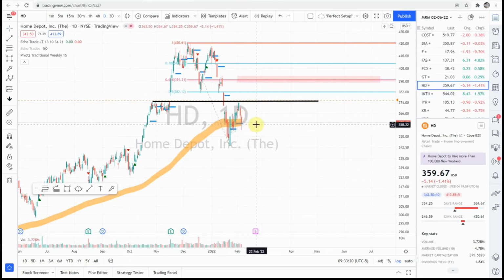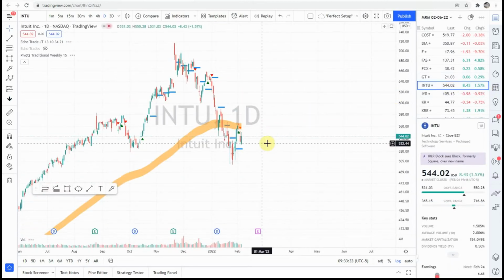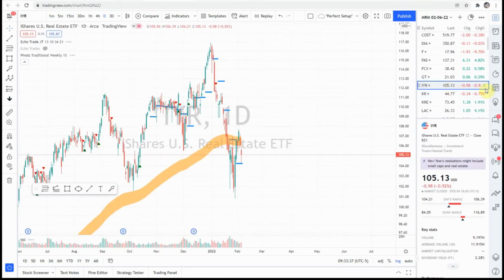HD in the roadmap line. Could not get above that black line. Look at that. So I'm going to cut it from the list this week. The alert's still there if it can get bullish. Below the roadmap line. Below the roadmap line.